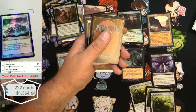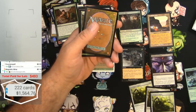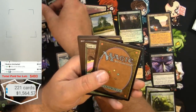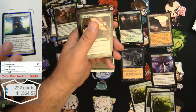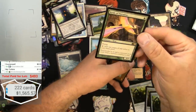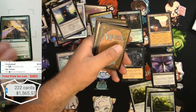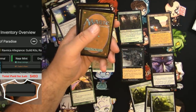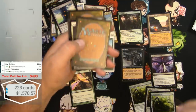Magnetic Mine, 7 cents as a rare by itself as a foil. 19 cents! Not gonna count. Okay, fine. A Mirror Turban, that's $1. And a Birds of Paradise from 10th edition, I'm sorry, M10. That is the difference. Great, it's awesome. $5, hold on, that's the reprint version. M10, still $5. Great.